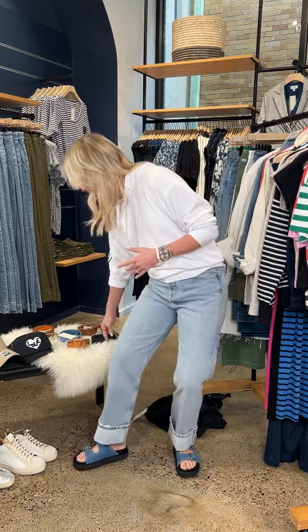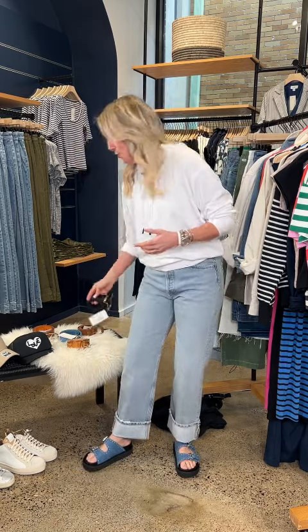And then that belt. So I nodded to it when we were talking about the black belt. What I think is so fun about belts in general is that they really finish the look, and as jeans are getting a little bit wider and a little bit more relaxed, nip that waist in, and nothing does it better than a belt. We've been beltless for so long. Maybe in the back of your closet you have one or two back there.